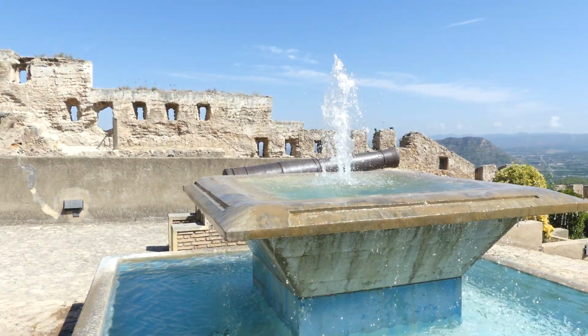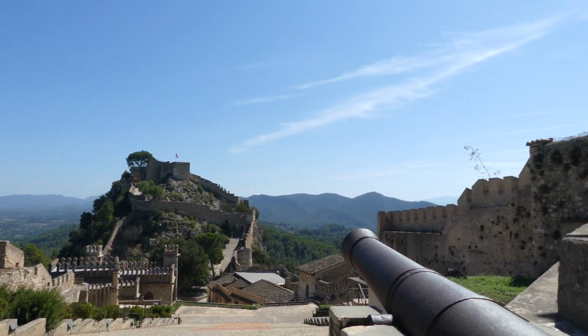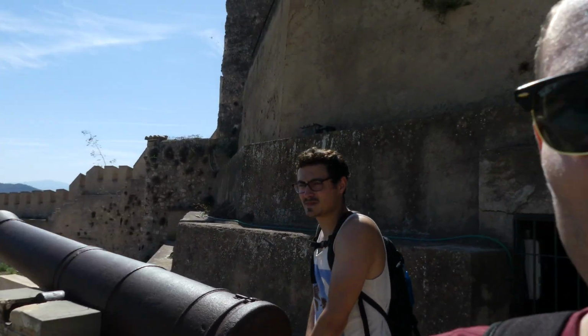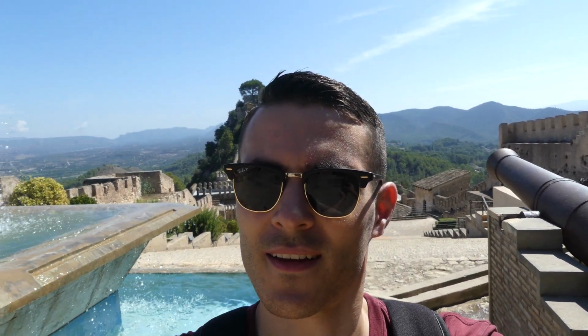Beautiful fountain here. And amazing vistas of the Spanish countryside.